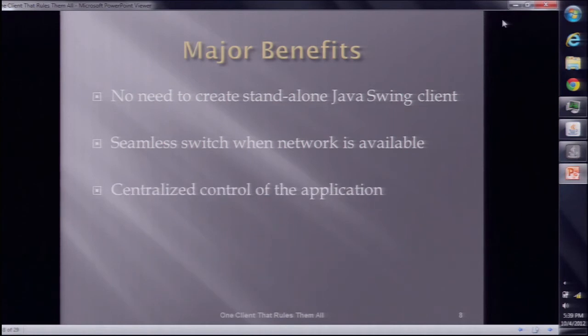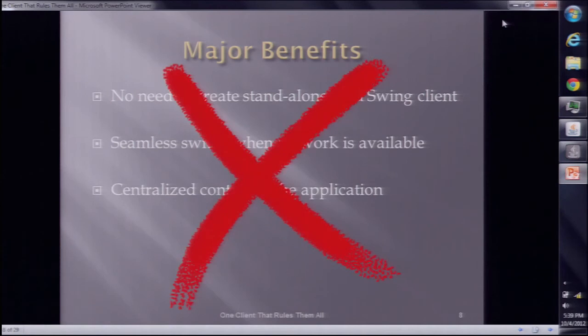And centralized control of the application. Now, the server decides when to install the latest JSF applications. Oh, it's fun until when I presented this, I was told that, well, you know what, we have a limitation. We do not allow a web server or application server running on the laptop.